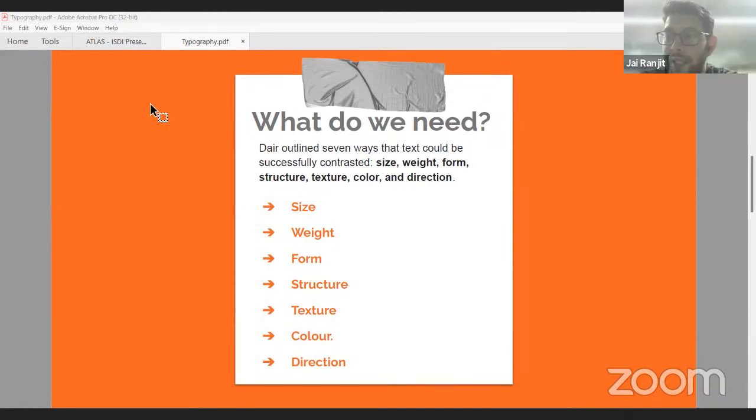The next is the form. The kind of font you choose will determine how serious or casual, how strong or how weak, how direct, and how abstract your information will come across. I'm assuming all of us have read a book at least once in our life, yes? Have we? Have we read books, guys? Yes, sir. Lovely. So if we've read books, we've also read comic books, I'm assuming. Yeah. So if we've read comic books and books, what's the difference between them? Which one do we take a little more seriously?